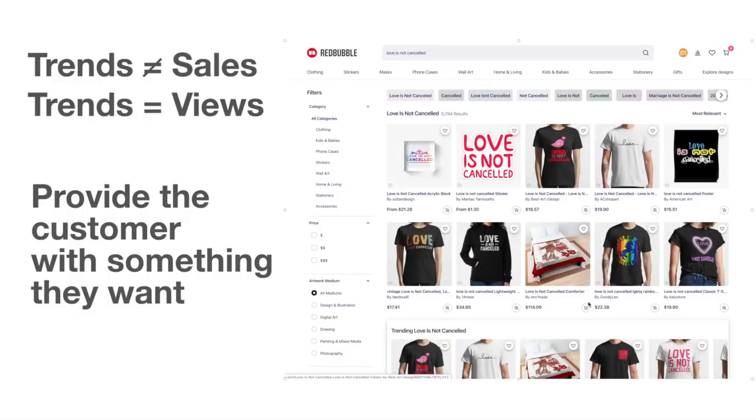So make sure when you follow these trends that you don't just put up anything. You need to still design something that people want to buy. That's the main thing, right? So I just want to make that clear that trends are not the end all be all of everything. It's just part of the equation. So let's get into RedBubble. Let me show you some of the trends I have this week, so you can have something to design for and make sure that you provide something great for the customer. Let's go to RedBubble now.